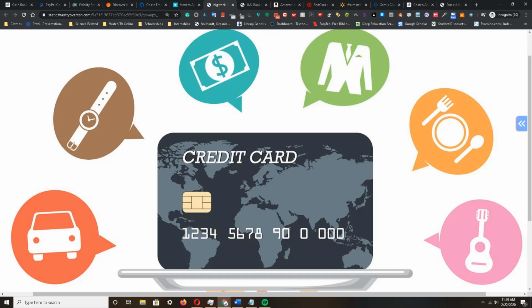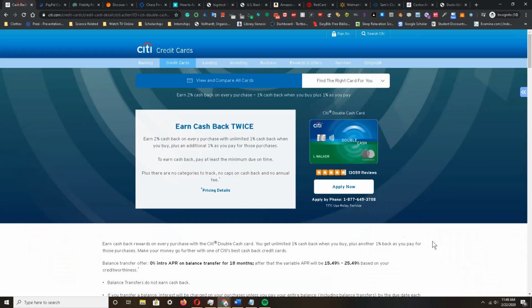The first credit card I would recommend to get is the Citi Double Cashback credit card. It's great for general use, and how it works is that you get 1% back when you make a purchase and then another 1% back when you pay off your credit card. This is a great 2% cashback credit card that you can use for any part of your spending. There's no annual fee, and it's just a great card to have when you don't have any other credit cards to gain more cashback.